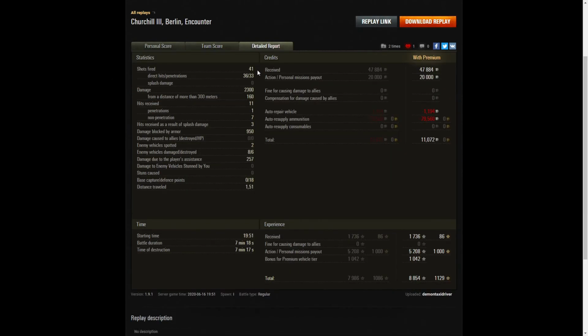He fired 41 rounds in that game. 36 direct hits and 33 penetrations. And most of that was down to the fact that he was firing APCR. I think he switched to APCR for the bathtub and forgot to change it back. I mean, he could have actually penetrated most of those enemy tanks with just standard ammo. 2,300 hit points of damage, of which 160 were at more than 300 meters.